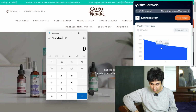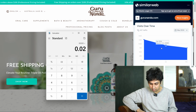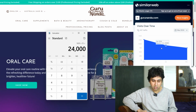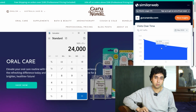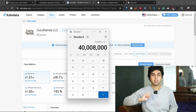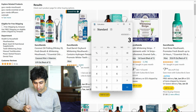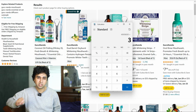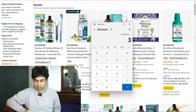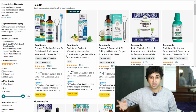Their website gets around 80,000 visits per month. If you take like a 2% conversion rate and $15 average cart, that's around $24,000 from their website as well. And they've made around 1.3 million in the past 30 days on TikTok Shop. That's around $40 million per year. If you assume a 3 times annual revenue valuation, which seems a bit low for a company that's reached this size and pretty much created their own category, that makes this company worth around $120 million.